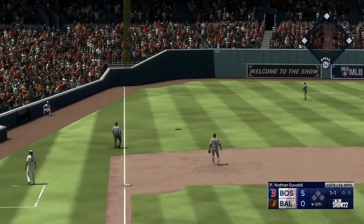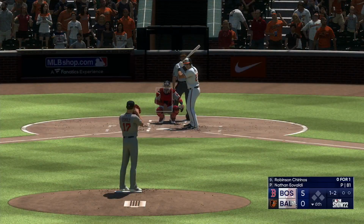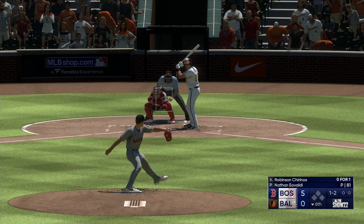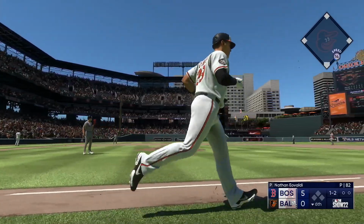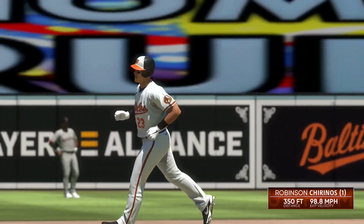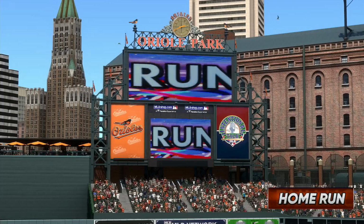So a foul ball makes it 1-2. The wind of the pitch. Now this one is smoked down the left field line. On its way, if it's fair, out of here. He sends it out of here, and they're on the board. It's 5-1.